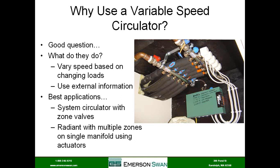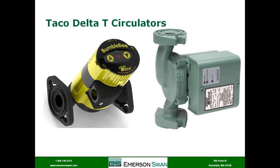We've had people that do it. They put in the individual circulators, and it works just fine. It's just if you're looking to maximize the efficiency of the system, one of the ways that you want to improve the efficiency is electric usage. And one circulator and multiple zone valves is going to use a lot less electricity than multiple circulators. So again, my suggestion is to go with zone valves. Those are your best applications.